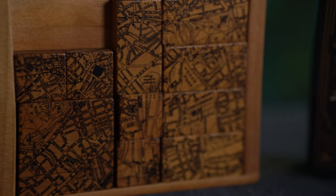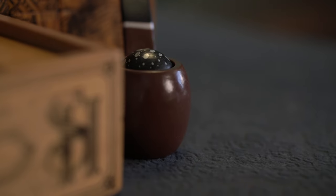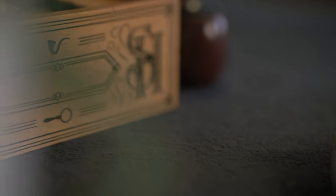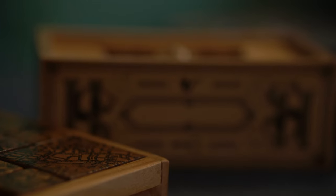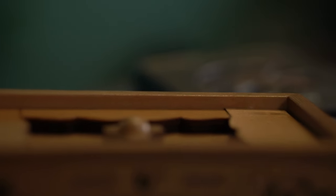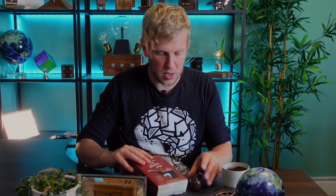So join me as we take on the case of the smoking pipe. So this is the case of the smoking pipe. It also comes with some other matchstick challenges in the box here as well, so you get a kind of extra little set of challenges on top of the puzzle itself.